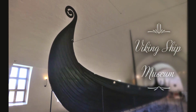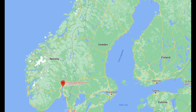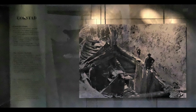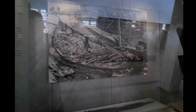The Viking Ship Museum. It is located on the Bygdøy Peninsula in Oslo, Norway. The Viking Ship Museum houses three Viking-era burial ships that were found as part of archaeological finds from Gokstad, Oseberg, Tønsberg and Borre Mound Cemetery.